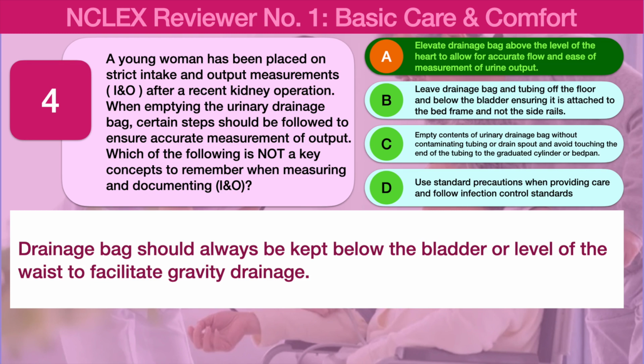Ensure clamp is closed and placed back into pocket, if available. Protect the clamp to decrease any chance of it opening, or being dropped onto the floor. Place graduated cylinder on a flat surface that has been covered with a cloth or pad or barrier. Read graduate amount at eye level. If a bedpan was used, pour urine in graduated cylinder over a toilet or hopper, and then place on flat surface and read at eye level.